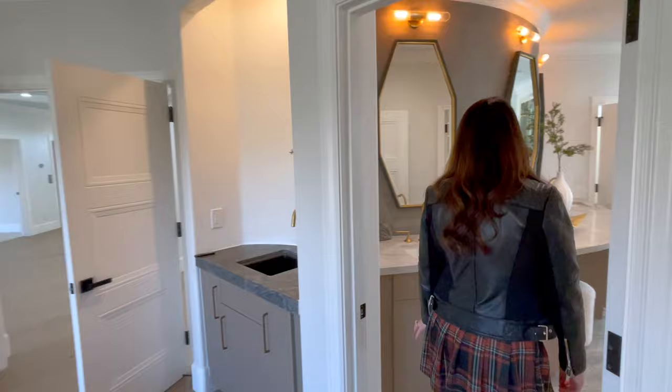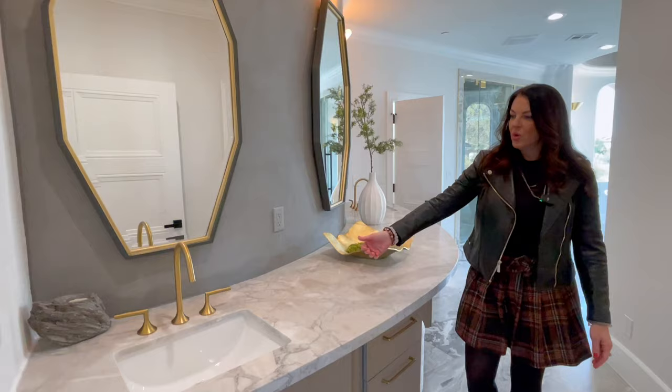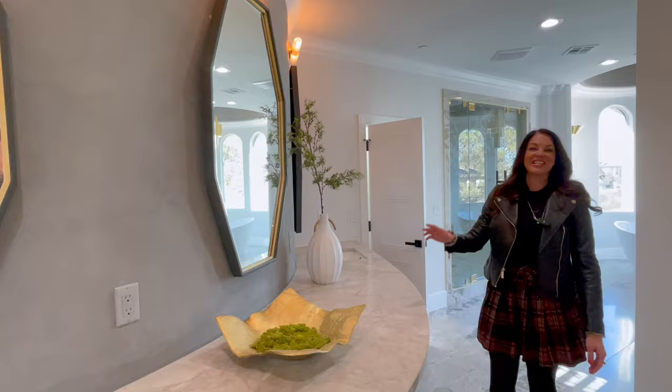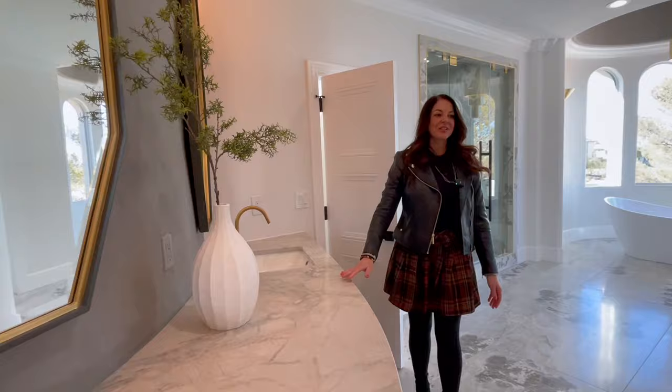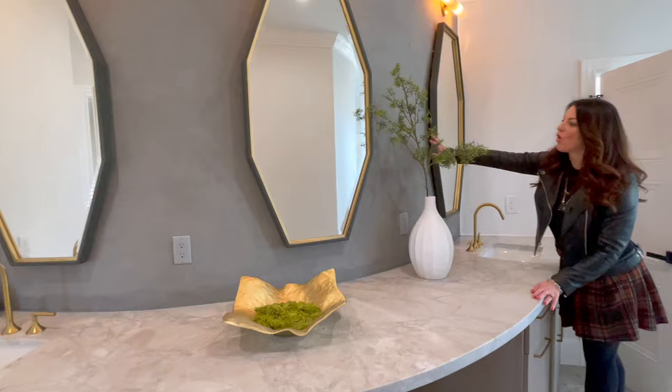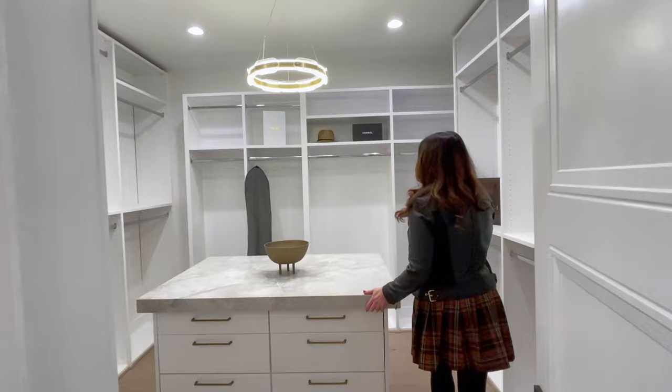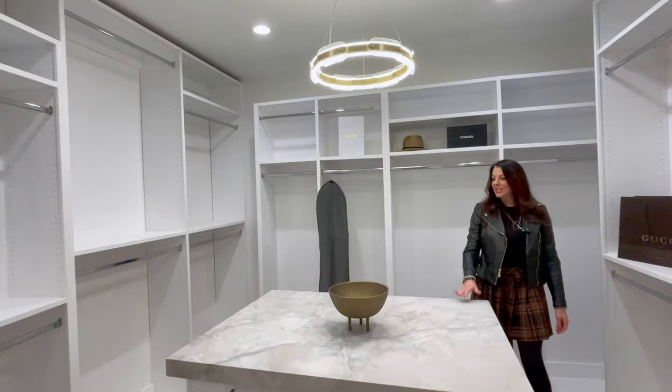Leading into the primary bath, you have the quartzite counters once again with the gold hardware. Again, the beautiful mirrors that are octagon. I think it's an octagon. I didn't count. 1, 2, 3, 4, 5, 6. Yes, octagon shape. And just the curvature, right? Just really beautiful. You've got a lot of counter space as well. You have all Venetian plaster behind the mirror wall. And then just behind Travis is a great walk-in closet with an island, another fantastic lighting fixture for the closet, and just really well done.